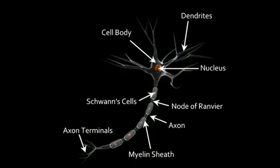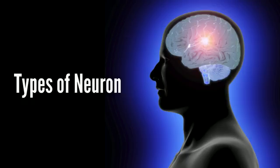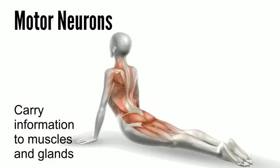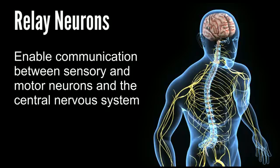At the end of the axon are terminal buttons, which communicate with the next neuron by firing neurotransmitters across the synaptic gap. Neurons are categorized by their function, and there are three main types. Sensory neurons carry information from the sense organs to the central nervous system. Motor neurons carry information to muscles and glands. Relay neurons enable communication between sensory and motor neurons and the central nervous system. These constitute about 97% of the total number of neurons in the central nervous system.